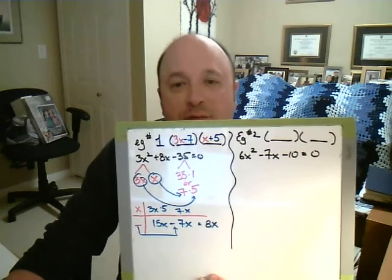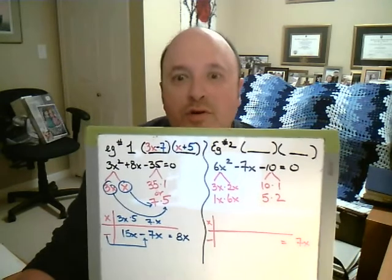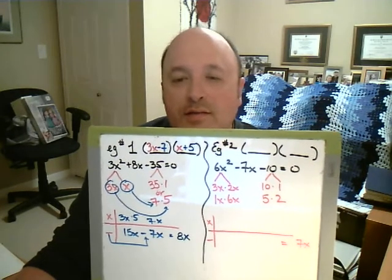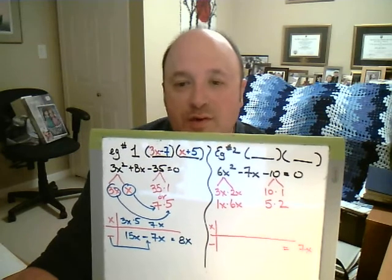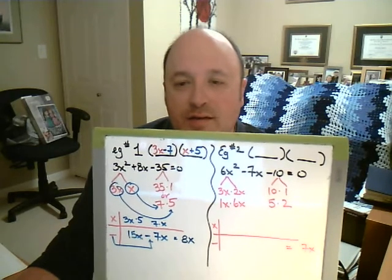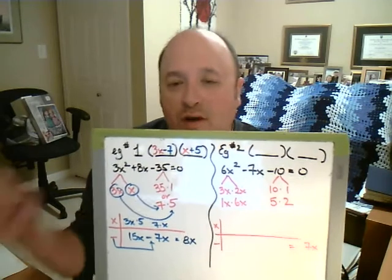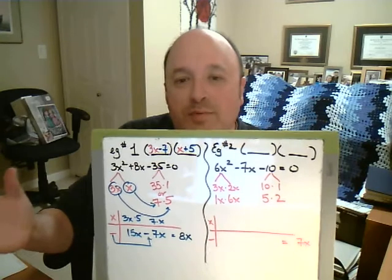Let's go through example number 2, and I'll try to do it a little quicker. Okay, so for example number 2, I listed the possible ways to get 6x squared, right? So 3x and 2x and 1x and 6x. And then I also listed the possible ways to multiply to get 10. So 10 times 1 and 5 times 2. So I've got a short list of what my answers could possibly be.